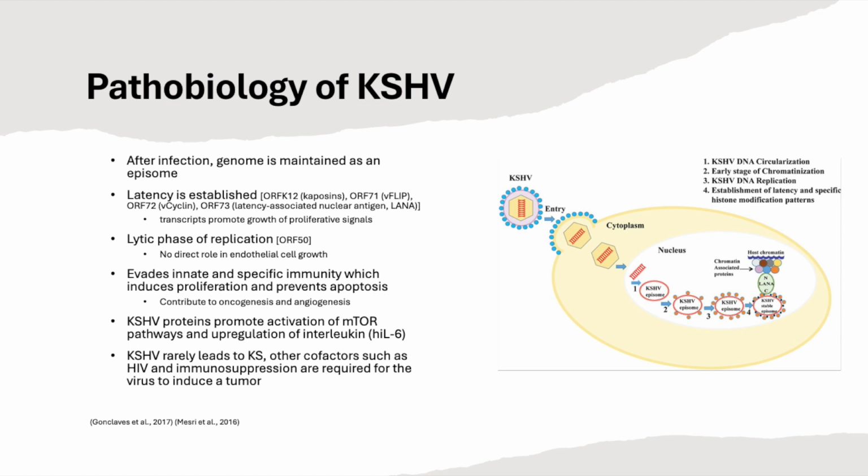Genes evade innate and specific immunity, which induces proliferation and prevents apoptosis, which contributes to oncogenesis and angiogenesis. KSHV proteins promote activation of mTOR pathways and the upregulation of interleukin. It rarely leads to KS, but other cofactors such as immunosuppression are required for the virus to induce a tumor.